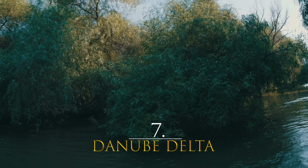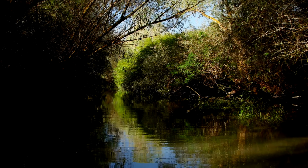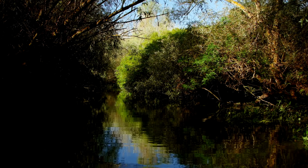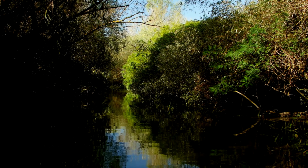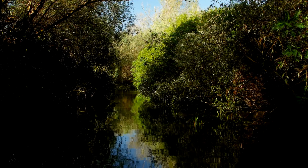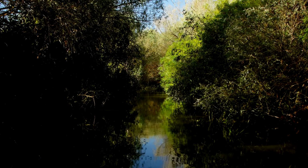Number 7, Danube Delta. This vast wetland area in eastern Romania is home to a diverse array of wildlife, including rare bird species and numerous fish species. Visitors can take boat tours to explore the delta and see its unique ecosystem up close.